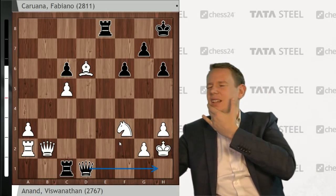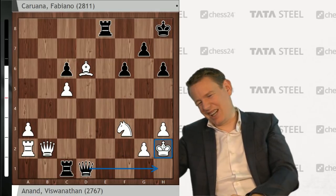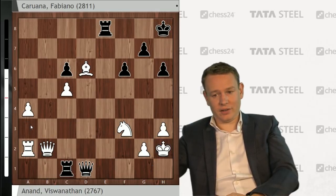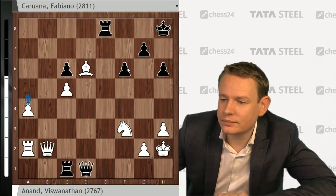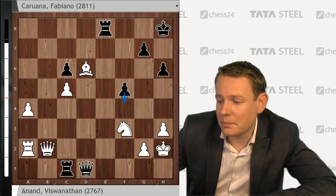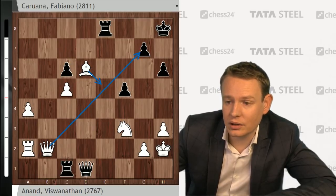line of counterplay. Well, I'm trying to give a check here, but that check on h1 is not such a big threat. The white king is fairly safe on the g3 square as well. Anand recognizes that and quietly plays a4. Running f5. Maybe hoping to create some mating nets with f4. But also exposing his own king, because now the e5 square is no longer controlled.